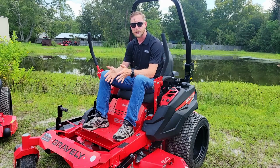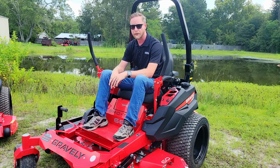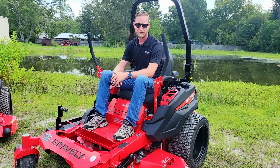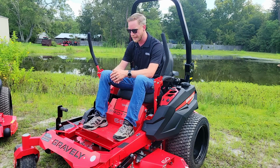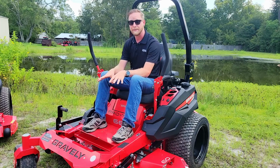And when you're making those adjustments, you'll be doing it from your operator platform here. This is what Gravely calls their operator pod system. This is a unique feature to their 600 series line, and this consists, as you can see, of a fully floating independent platform.